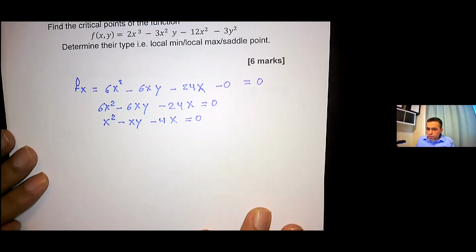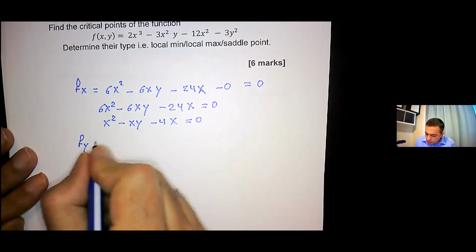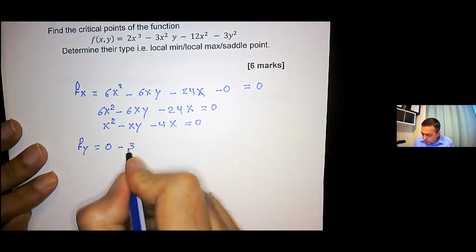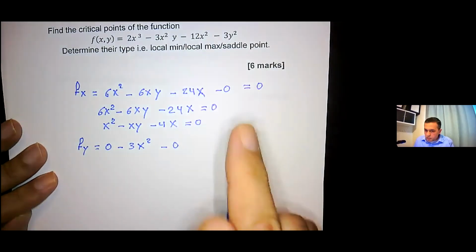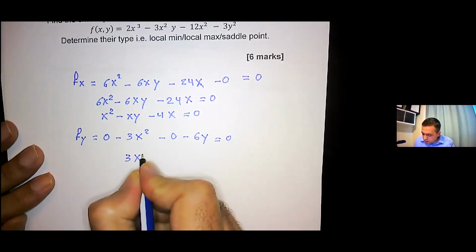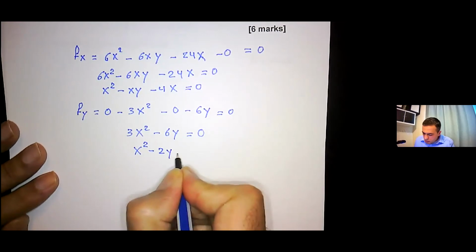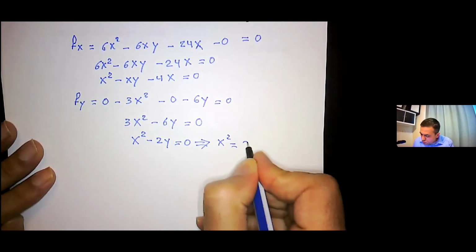So now the second step we need to do, we need to find fy, the partial differentiation of this function with respect to y. Again, this one here is constant, so it will be 0. So 0 minus 3x squared, because 3x squared is now constant, y is changeable. And here again, 0 minus 6y. So also we need to make it equal to 0. We can write 3x squared minus 6y equals 0. In this case, I can divide it by 3: x squared minus 2y equals 0. And I can write it in this way: x squared equals 2y.